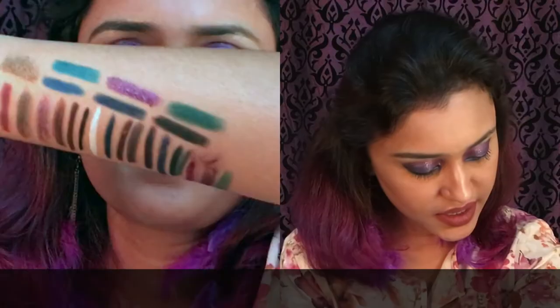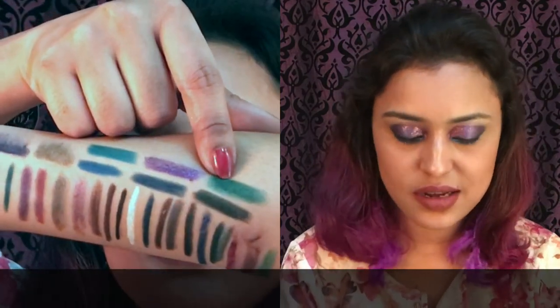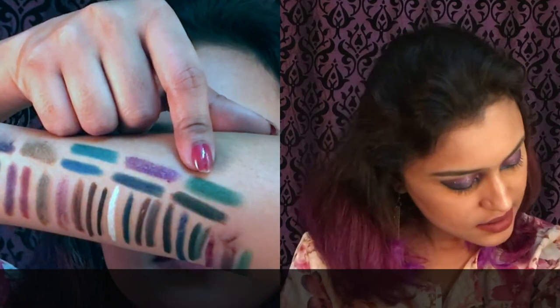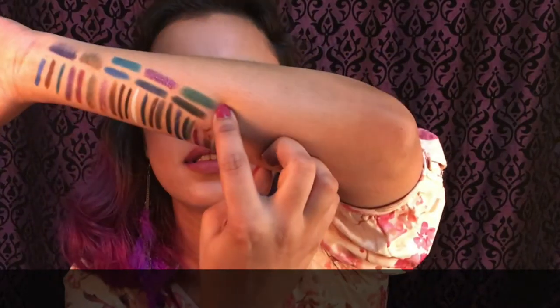So maybe if you see the shade, you can find it. Yeah. Another green one. Again, dark green, but not blackish green. It's just dark green, and it doesn't have any shimmer or anything. It's just a nice matte green.